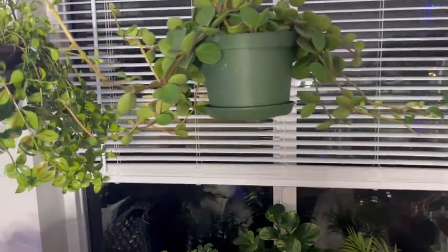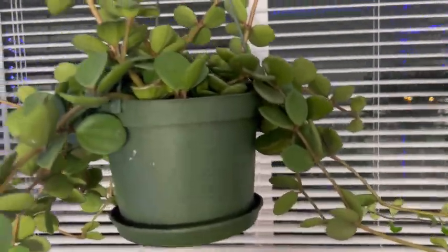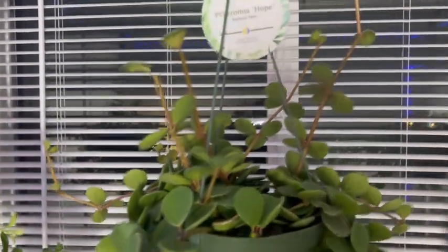Then right by her is my Peperonia Hope, and she is just growing.